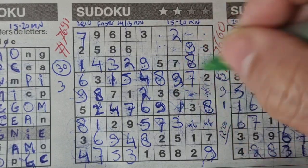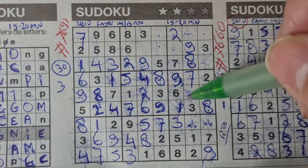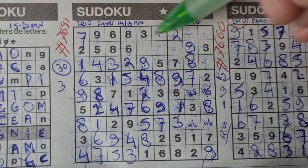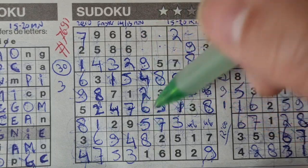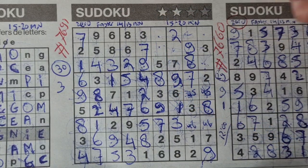So 2 numbers left now in this big square. For numbers the 1 and 2. The 3, 4 is missing, and the 5 is missing. 4 and 5, cannot fill this yet. Need to wait. One box left in this column for number 1, the 2, the 3, the 4, the 5, the 6. The 7 is missing here.